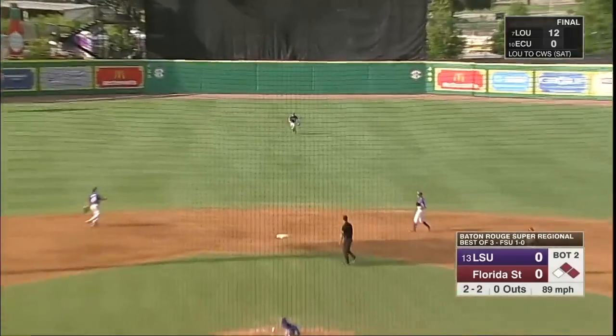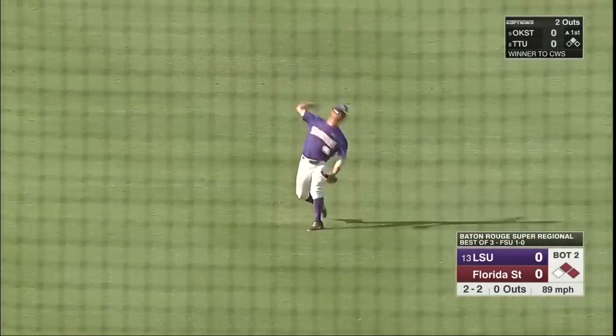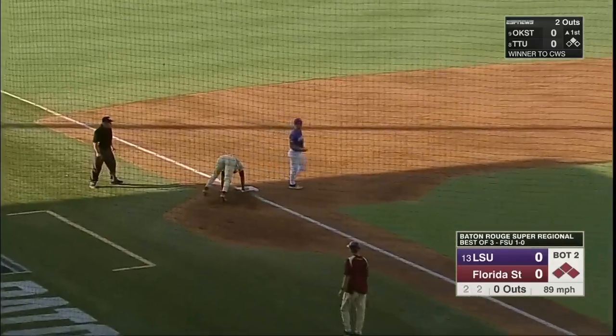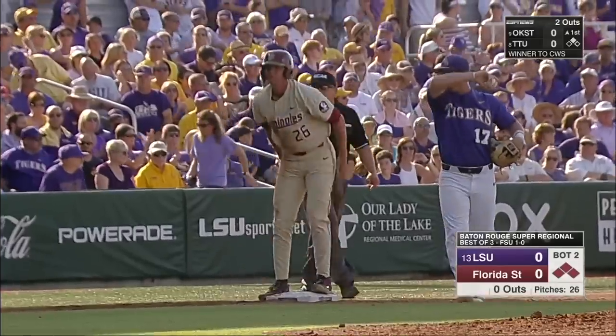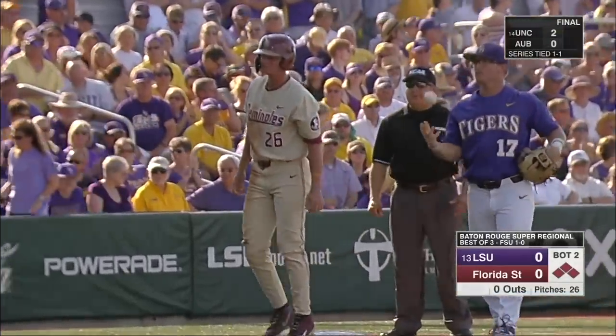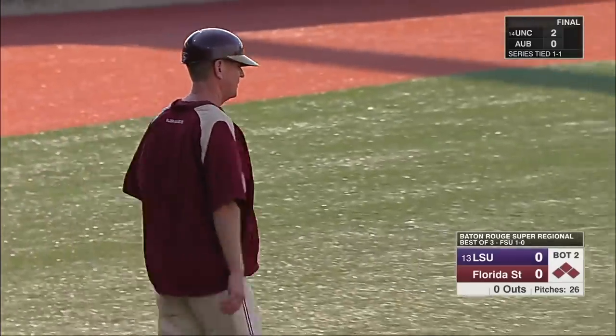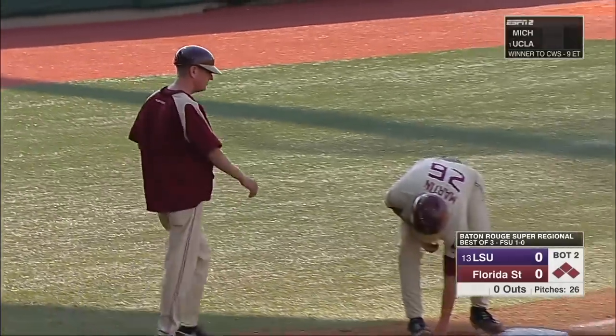And this line drive goes straight away center field. Robbie Martin will be stopped at third, almost ran right around his third base coach, and has to hustle back. And Mike Martin Jr. is going to have a talk with Robbie Martin. He put his hand up in a hurry. Almost ran right through that sign.